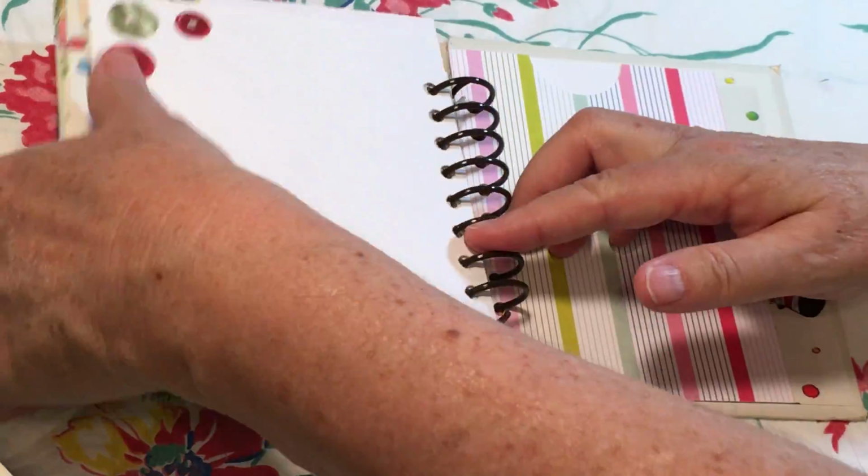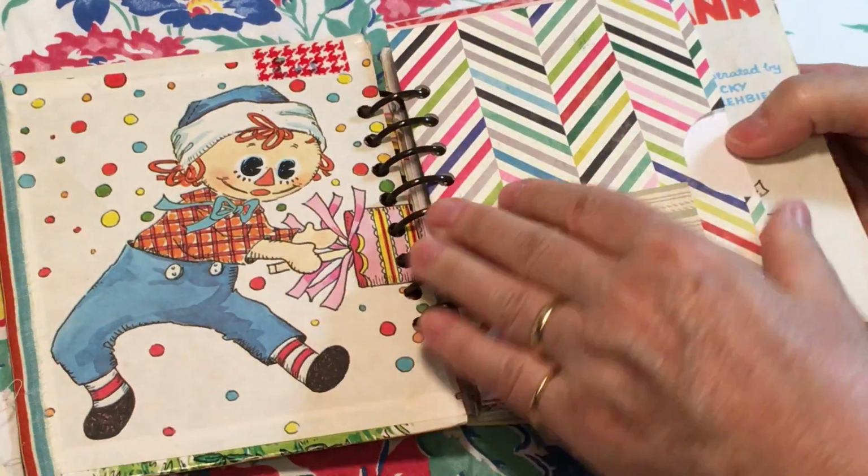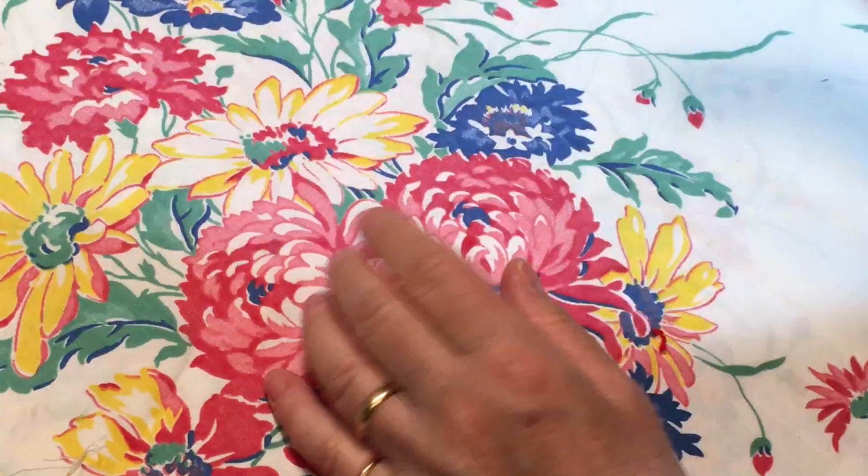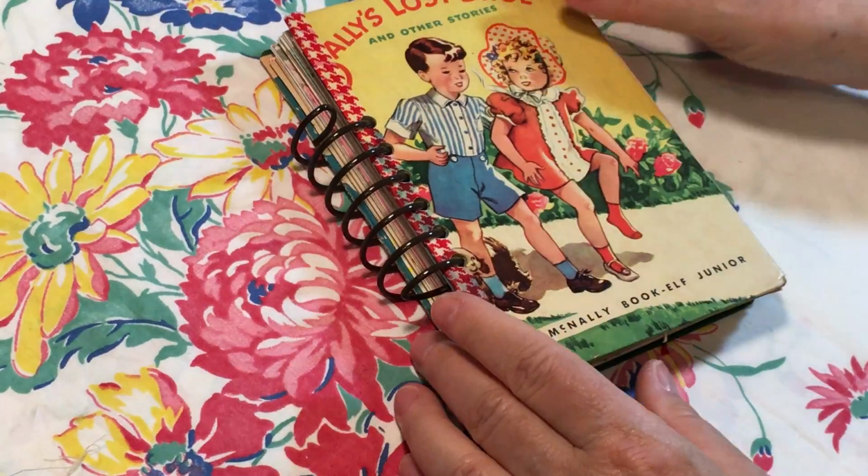And each one begins and ends with a pocket. So this one is a side loading pocket. This one is an upper pocket. So that's Raggedy Ann. Then Sally's Lost Shoe.